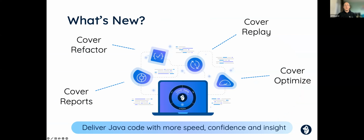So that's the very quick high-level intro. This is what we're going to look at today in a bit more detail. 4 new features that help you to deliver Java code with more speed and confidence and insight. Reports, refactor, replay, and optimize are the 4 things we're going to look at.